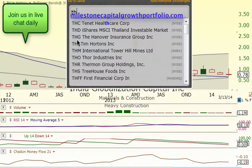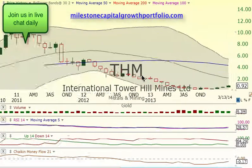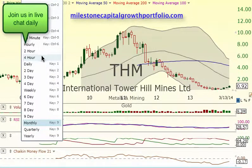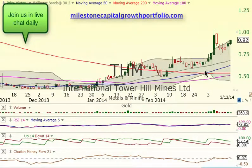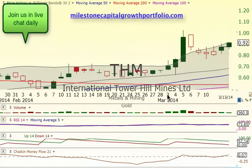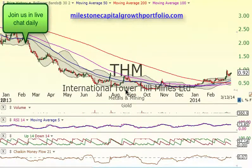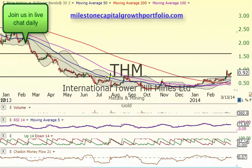Okay, THM, I like this. Sorry, THM looks really good. Let's switch this back over to the daily. THM is just another miner, heading to the upside at a good rate of speed now. All the miners are reversing, so you want to be prepared to trade these accordingly. We gave you a couple from the bottom that are alerted, but we're getting these in the chat room on the bottom, and then we're discussing them and planning the trades out.